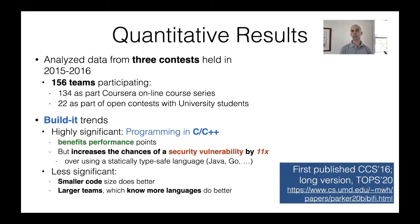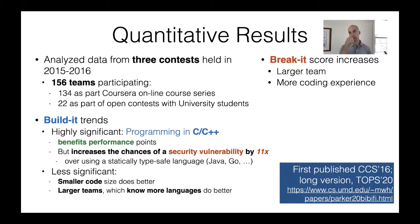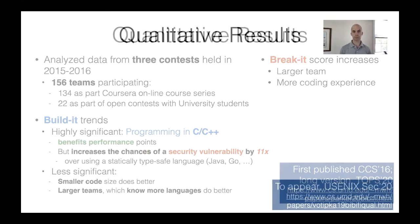And several interesting trends emerged from this data. The most significant was that programming in C and C++ benefits performance, but it significantly increases the chances of a security vulnerability compared to the use of a type-safe programming language like Java or Go or Haskell. Other interesting results were that smaller code tends to do better, larger teams do better both for Build It and Break It, more coding experience does better for Break It, and knowing more programming languages tends to help with Build It.